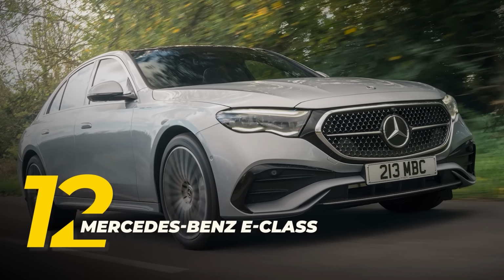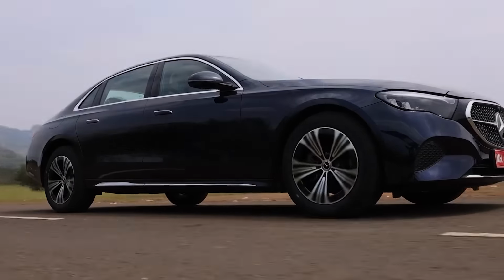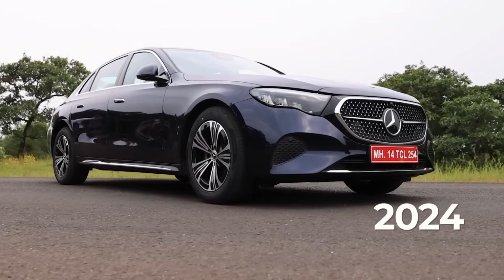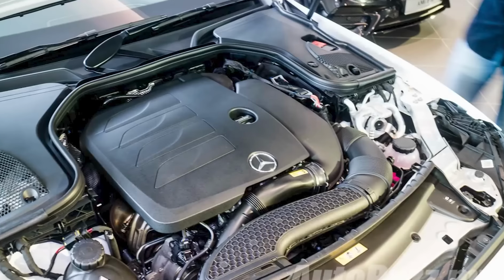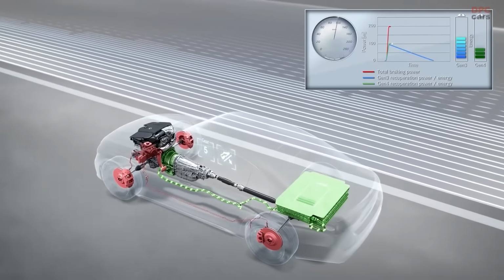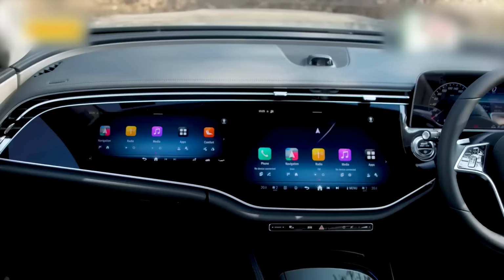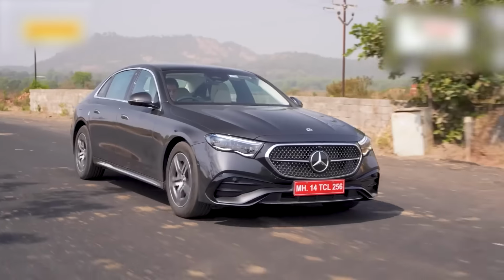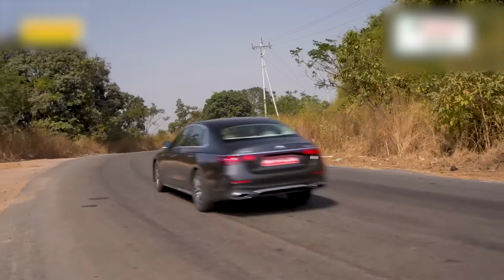Number 12, Mercedes-Benz E-Class. Here's where things get truly shocking. The Mercedes-Benz E-Class received a full redesign for 2024, bringing a stunning new interior packed with premium materials and the latest tech. The E350 uses a turbocharged 4-cylinder with a mild hybrid system and delivers about 28 miles per gallon in testing. On the surface, it feels refined, aside from an annoying hesitation caused by the stop-start system at intersections. But the reality is far darker.